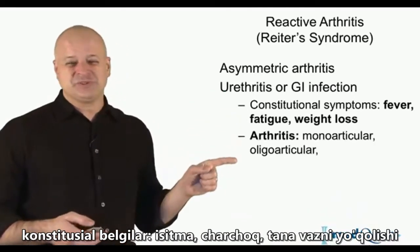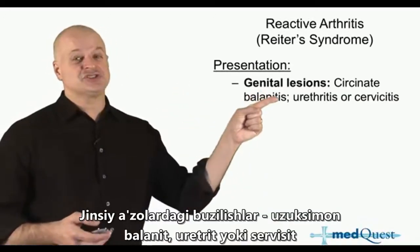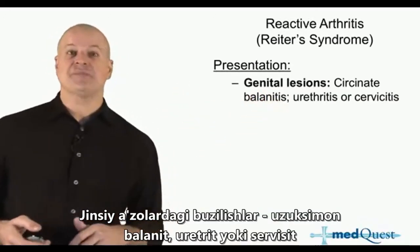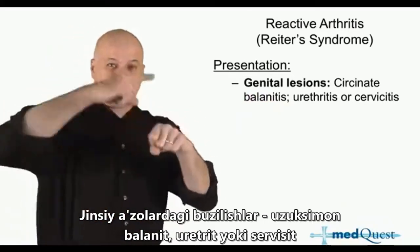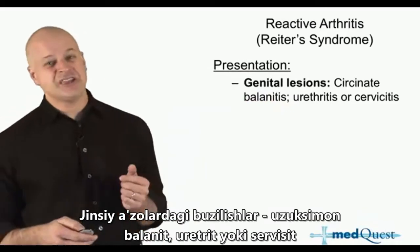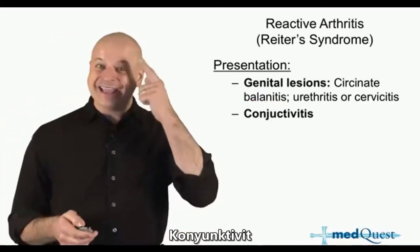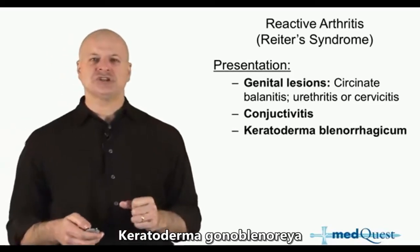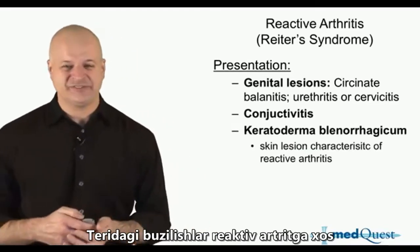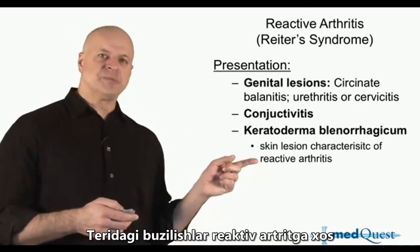The arthritis associated with genital lesions, circinate balanitis. This is around the head of the penis, or inflammation of the inside there, because also it is urinary. Eye conjunctivitis, and keratoderma blennorrhagicum, which is a skin lesion characteristic of reactive arthritis.